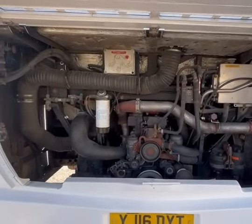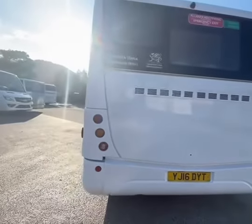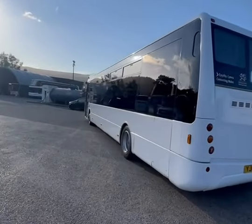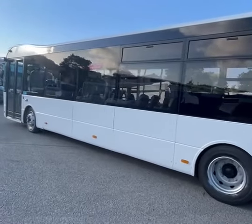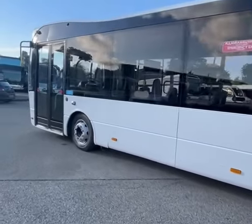there's the Mercedes engine. 4-cylinder OM422, a very good engine, like in most Solos. Would have been in the old Mercedes Vario. Very, very good engine, very reliable, very economical. As you can see, very straight vehicle.